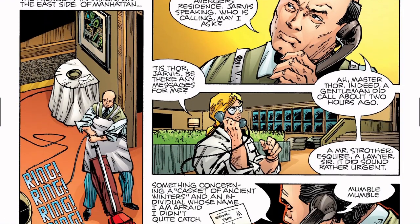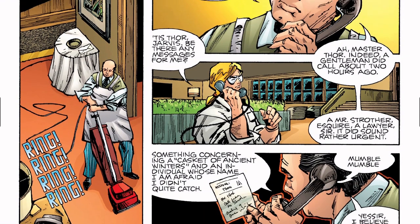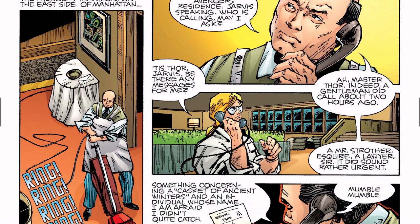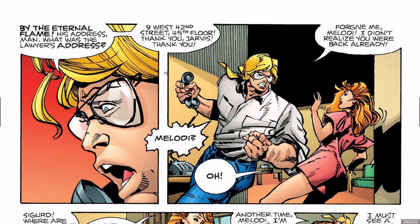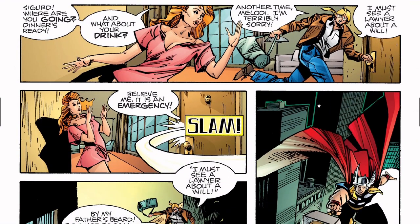He calls Avengers Mansion, and Jarvis, of course, who is the Avengers butler, and he asks if there were any messages, and he says yes, a Mr. Strother, Esquire, a lawyer, sir, and he said something of the casket of ancient winters, and he didn't catch the individual's name. And now, of course, here you see mumble mumble, and he says yes, I believe that was the name. So he gets the guy's address, and you can see he's very concerned, and he startles Melody and says he has to go to see a lawyer about a will, but it's an emergency.